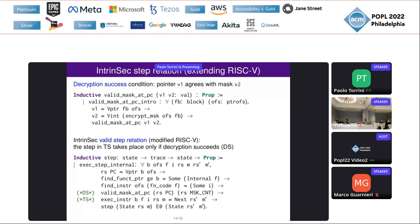And we have a valid step relation which extends the RISC-V step relation. This basically consists in saying that given the PC that points to a certain instruction, and given the meaning of that instruction in terms of transition step, which is given by TS, that's actually the transition step from the original state to a new state. And here we need to add an additional condition, which is the valid mask at PC condition.